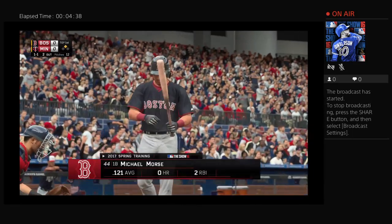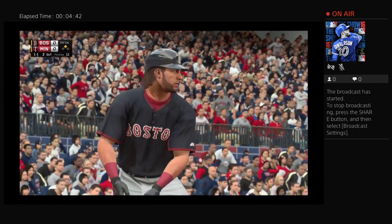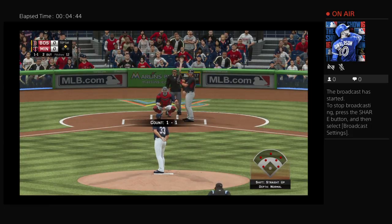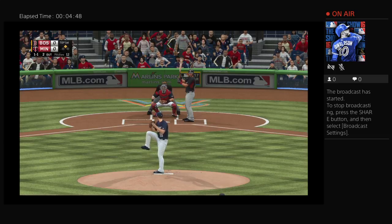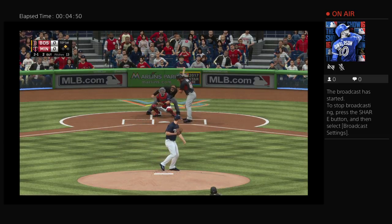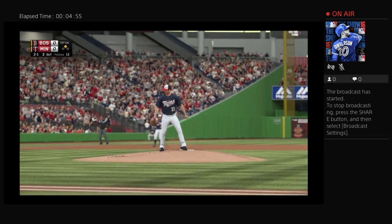Michael Morse steps up to the plate with a great chance to drive in a run here in the early going. And you know, you hear it all the time, but scoring first really is a big deal in this game. Statistically, your chance of winning the game goes up quite a bit when you score first. So this is a big opportunity right now.